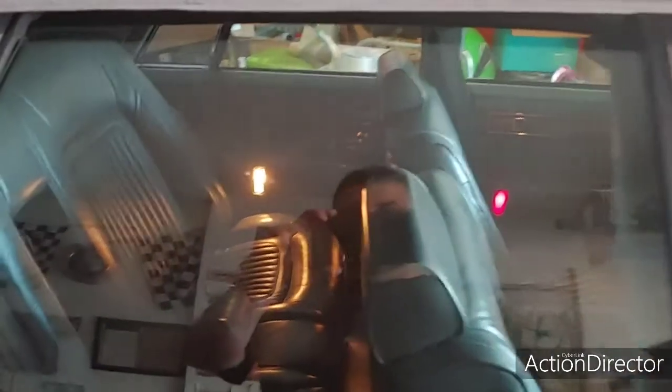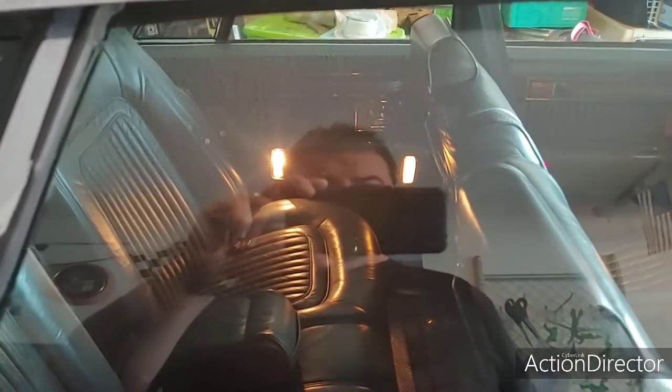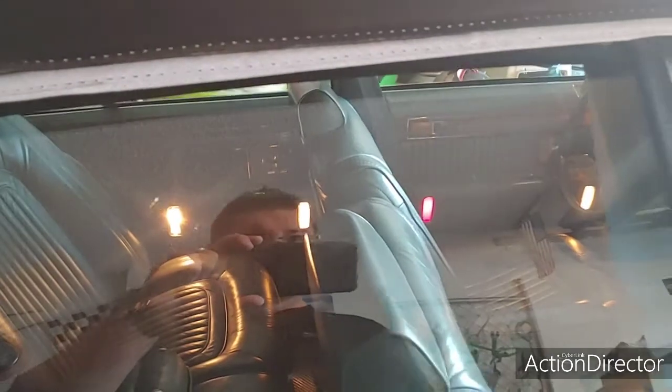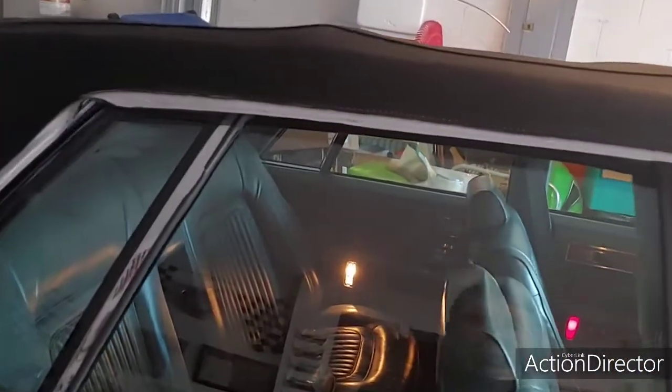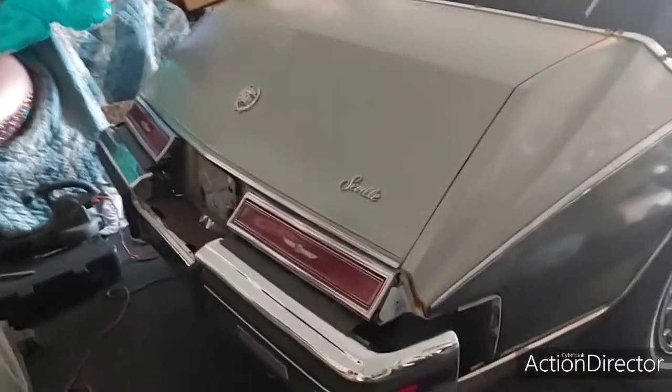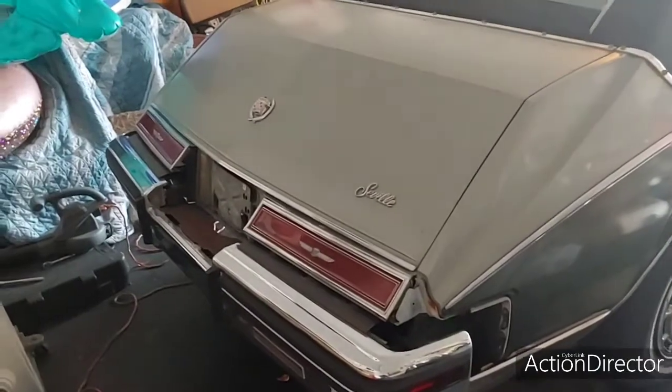As you can see, I'm missing that cover in the back. It is a red, like it is on that side, and that is on its way. I'm getting that from eBay. Of course, these are unique with the bustle back trunk. This particular one is missing its fillers, which is a common thing.